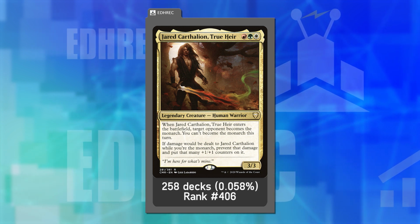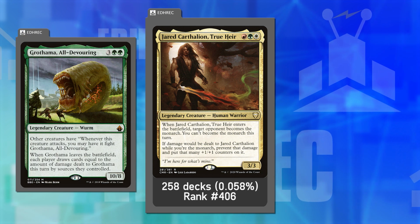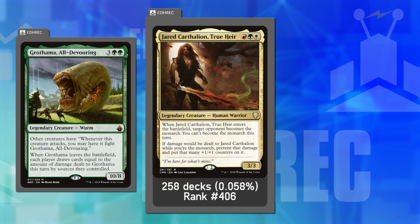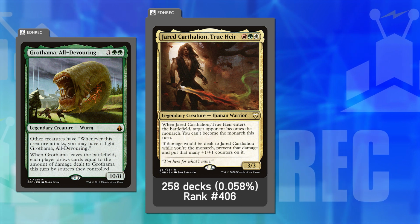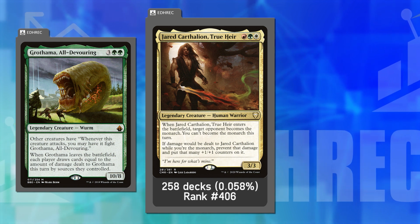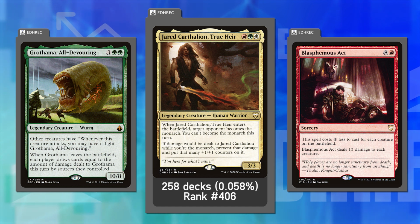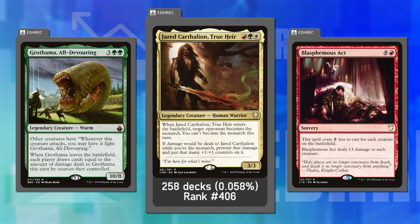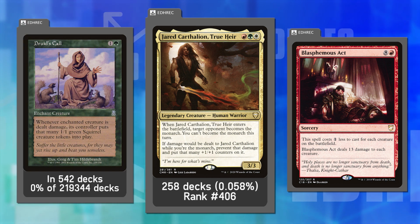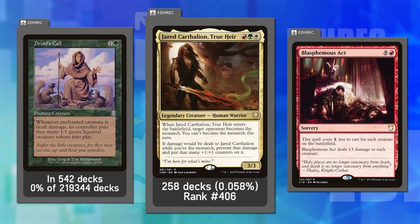I took a little bit of inspiration from Grothama, the All-Devouring, which is a big, I don't think it's a Hydra, I don't think it's a worm, it's just a big weird creature that gets dealt a lot of damage. So if you are playing the Jared Carthalion deck that we see on the website that is playing a lot of damage-based board wipes, like Blasphemous Act, and you plan on putting a lot of +1/+1 counters onto Jared Carthalion because you dealt a bunch of damage to all the creatures, Druid's Call is a card I think you want to be slotting into those decks because it's just such a powerhouse.